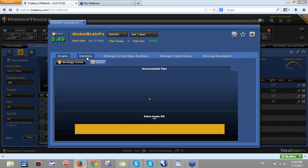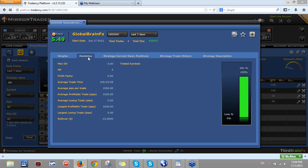During the last 7 days, like I already mentioned, the strategy gained 4,104 pips without any losses. The maximum drawdown is 0, which means 100% successful. The average profitable trade in pips is again sky high. It's 1,026 pips. Very good performance. I will check the history as well.